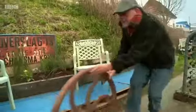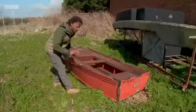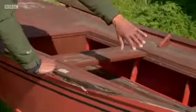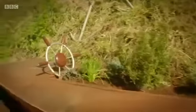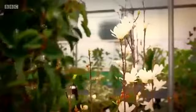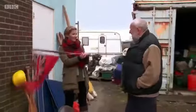He'll be turning garden junk... Oh, look at that! ...into garden jewels. It's going to be used as a planter and I think this is going to look absolutely terrific. And showing you how to spend a small budget wisely. That's why Danny makes me bring a list. OK. Be it on shrubs or salvage. Would you like that in your garden?